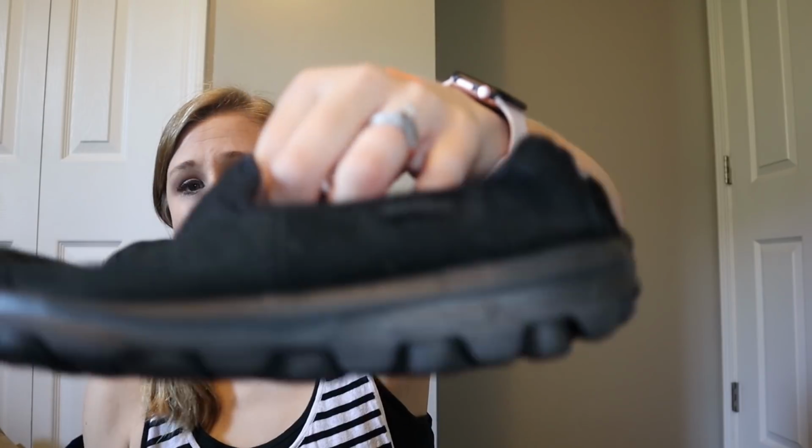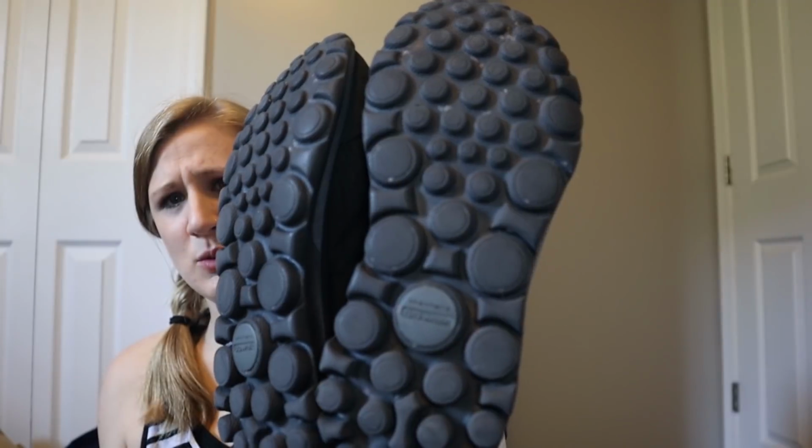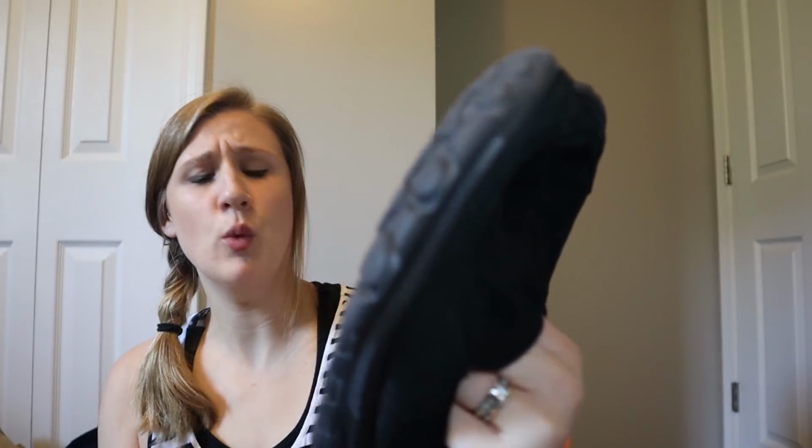Next is a pair of Skechers walking shoes. They do still have the price tag on, excuse that. Just a black suede leather, they almost look like water shoes. I don't know, what are they? Go Walk. Skechers Go Walk. There we go. Yeah, so nice and simple.